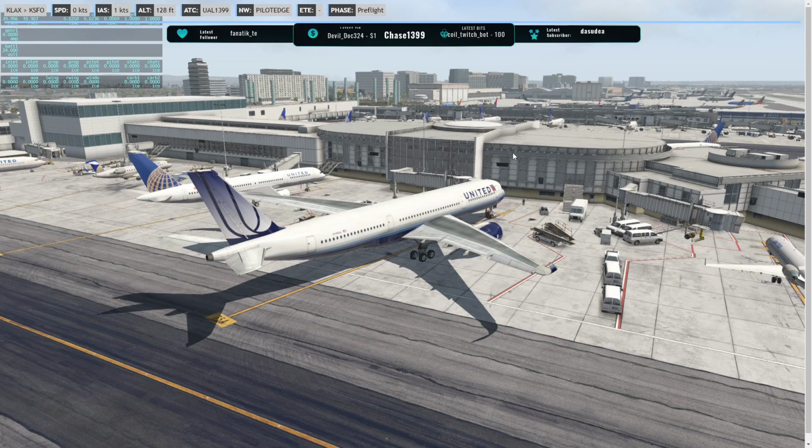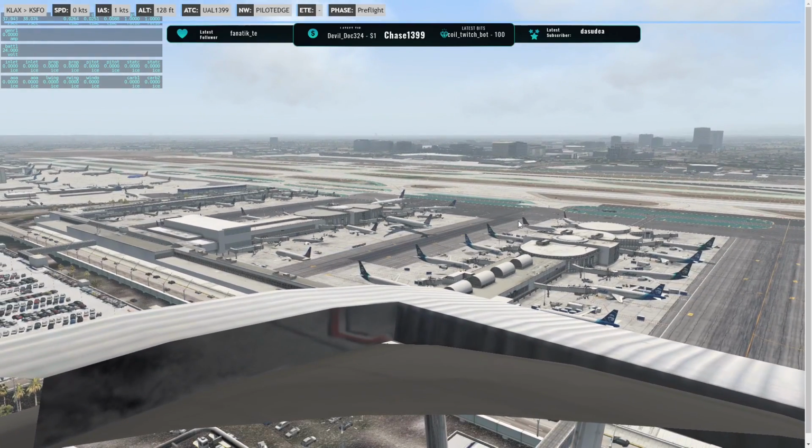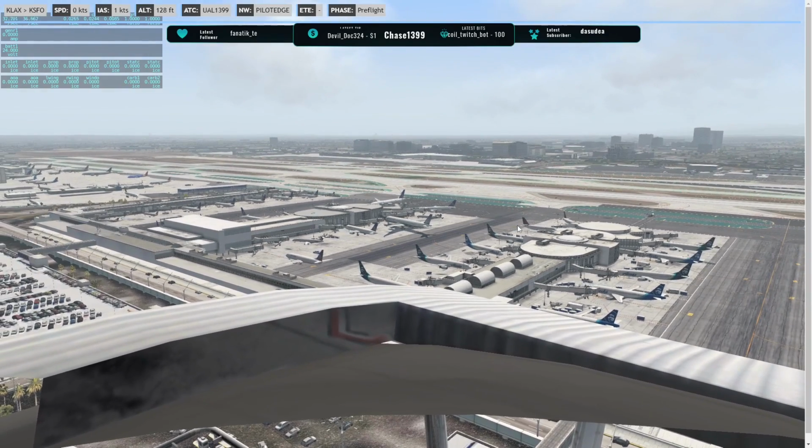Approach to Southwest 2521 with the 21, descending via the Moderate 2, what's the left transition? Southwest 2521, Denver Approach, we expect the visual 16 left. Okay, expect that, thank you.